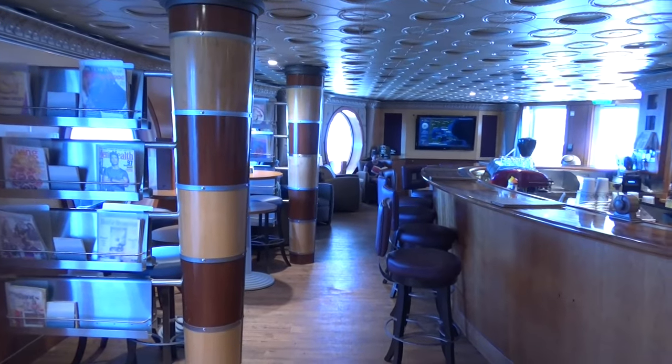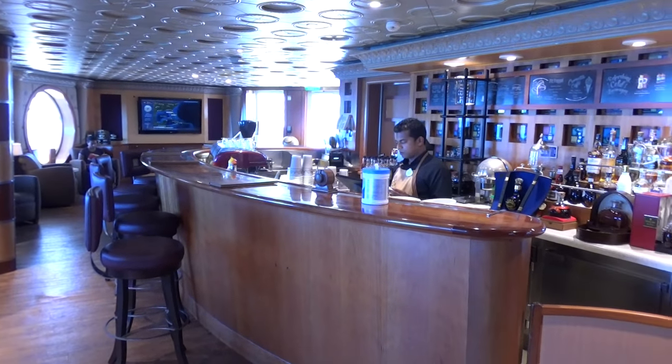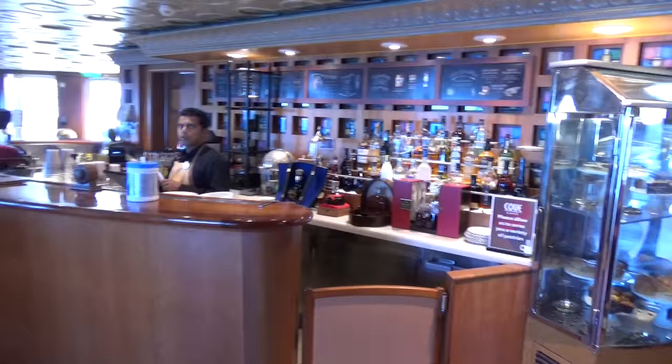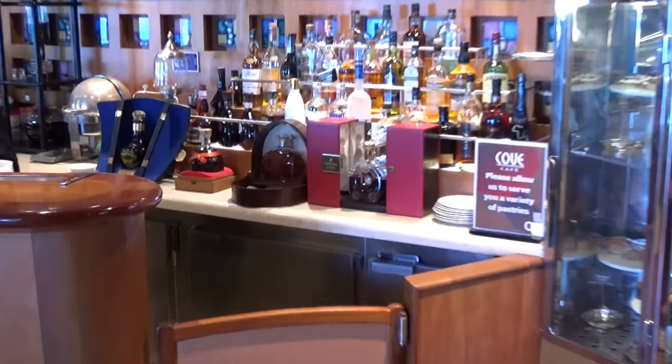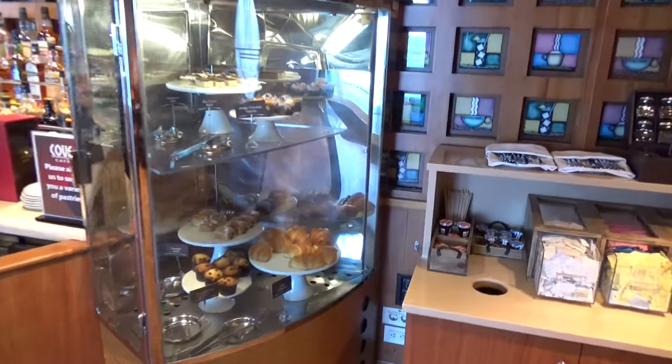On deck 9, right outside the adult pool area, is the Cove Cafe, which is a fancy, mostly coffee kind of establishment, where you get your espressos, cappuccinos, things like that. We do have some drinks in here, like expensive liquors, like Louis XIII. Doesn't get too much more expensive than that. Now, all that stuff costs money. They do have free snacks.